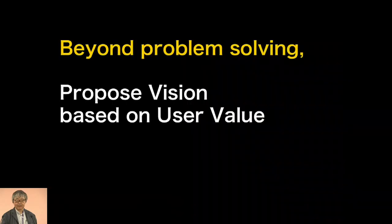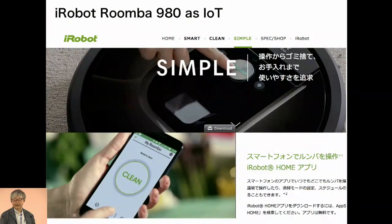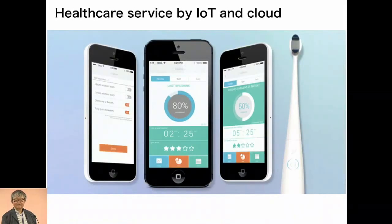Okay, so I covered experience vision and beyond problem solving. Proposed vision based on the user value is the key, and also the next phase is design for IoT and the cloud. Now we need a design method or a design tool for IoT and the cloud. So now iRobot has moved to IoT. And also healthcare service is more IoT and cloud based.